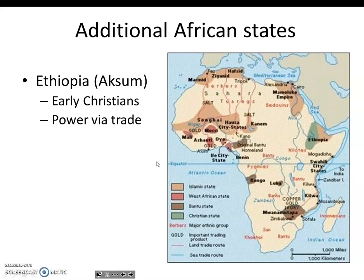But their expansion and efforts to increase control over trade in the late 1400s, a little bit beyond our time frame, did put them in the crosshairs of Muslims who controlled coastal states on the Red Sea. So we have the Kingdom of Aksum.